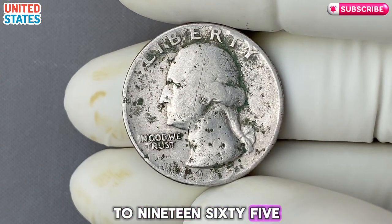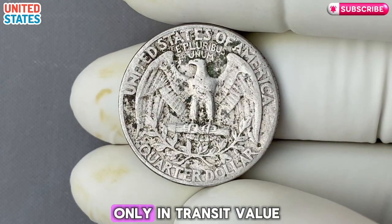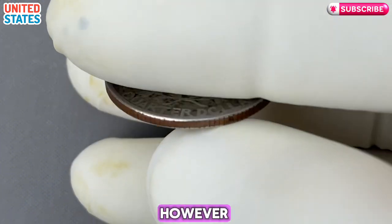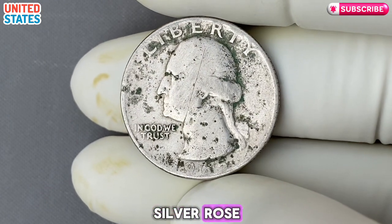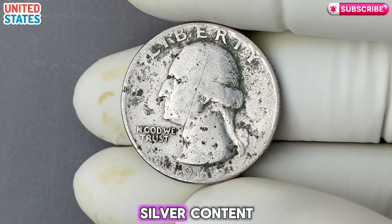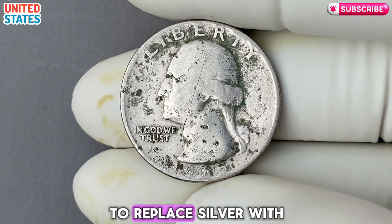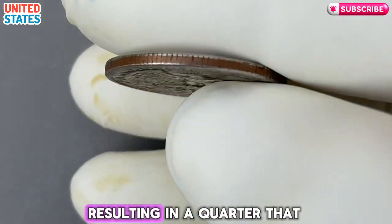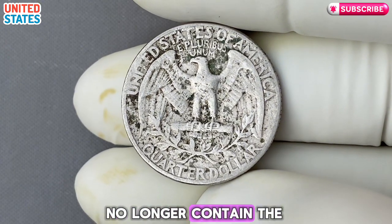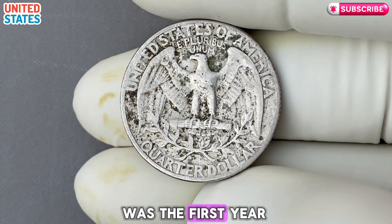Prior to 1965, U.S. quarters were made of 90% silver, which gave them not only intrinsic value but also a rich, shiny appearance. However, as the price of silver rose, it became too costly to continue producing coins with such a high silver content. In response, the U.S. Mint decided to replace silver with a copper-nickel blend, resulting in a quarter that, while still a trusted part of everyday currency, no longer contained the precious metal it once did. The 1965 quarter was the first year that the U.S.